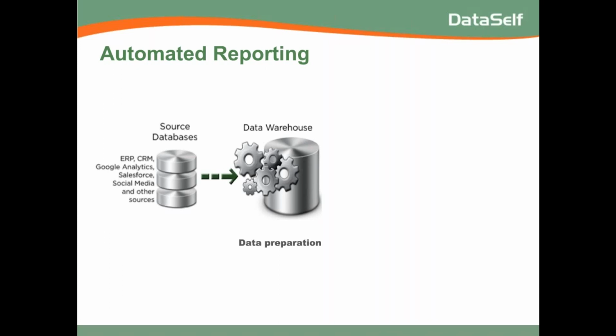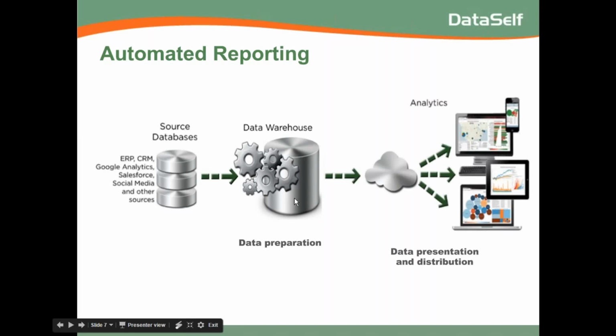Yes, it's technical to build and maintain the data warehouse. It's very technical, but once you do it and once you deploy it, it will automatically do all of these calculations, all of these aggregations and blending of data automatically. So quite often, a way to automate the data preparation process is by having a data warehouse that will consolidate all of your data silos. Then you need to use an analytics platform that will take care of the data presentation and distribution phases.